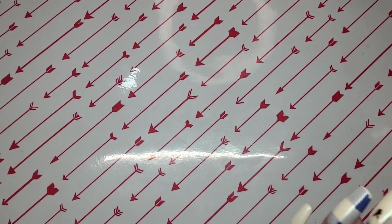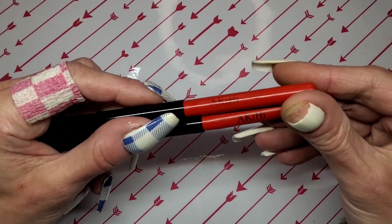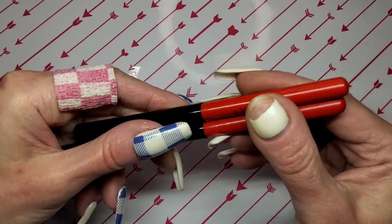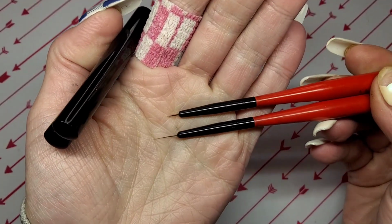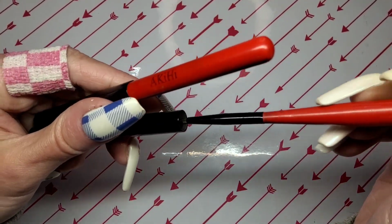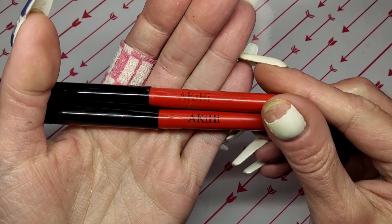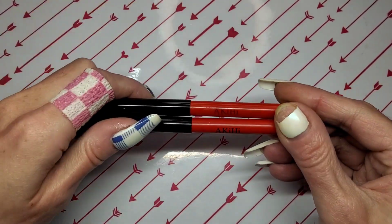Right, what are we on to next? I'm going to have to get a rush on, aren't I? Right, nail art brushes. These are my favourite nail art brushes. I've been using these for months. I absolutely love them. One's long, one's short. Absolutely love these. You can get these on AliExpress. Really, really good brushes. I really rate them.